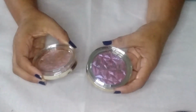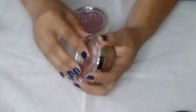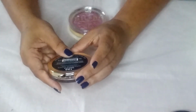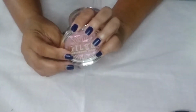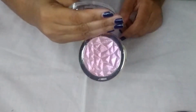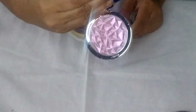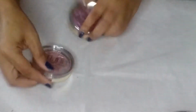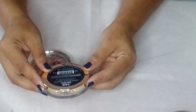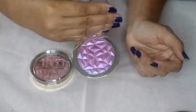These two are my Milani highlighters. I think I have a face palette or two, but these are the only single highlighters that I have. These were from the Ludicrous Lights collection that came out, I think it was early last year. This shade is Peach Ella. This one's kind of a pinky peachy. It has a shift from peach to pink in there. Very, very pretty. And then this one is Pink Aru, and this one has a purpley blue pinky shift to it.